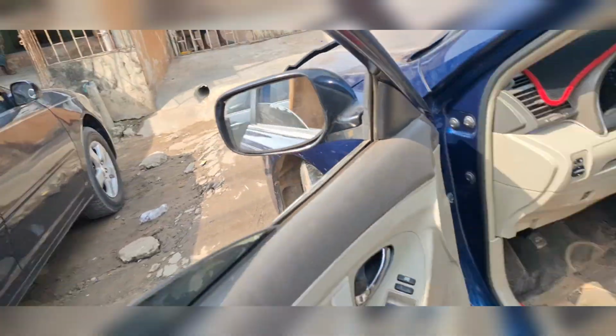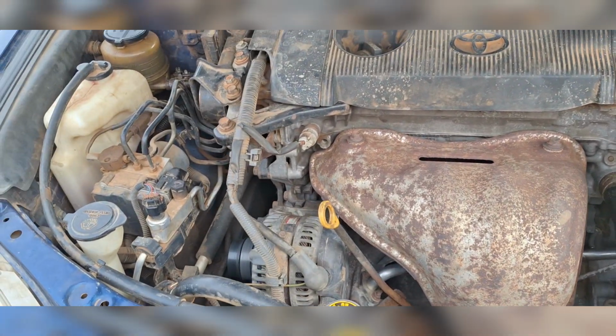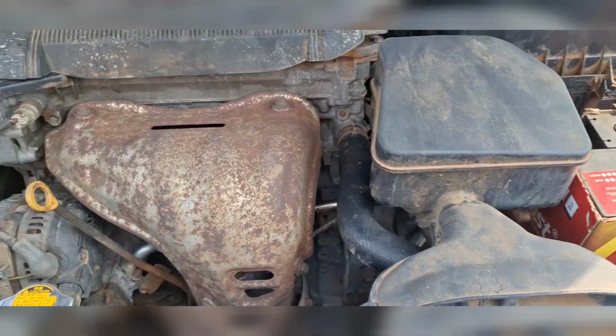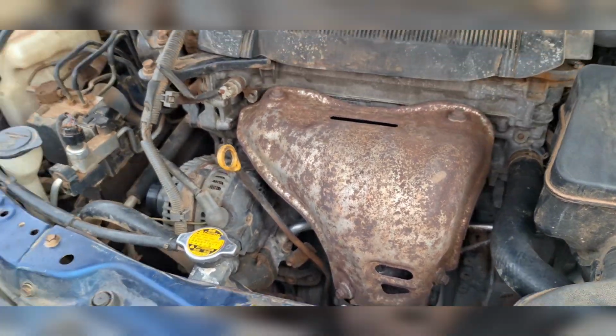The rear port isn't a matching type, but that would be something we'll do later on. So you can see the engine and all will be washed later on. You can see the car revving perfectly fine. The movement is now okay.